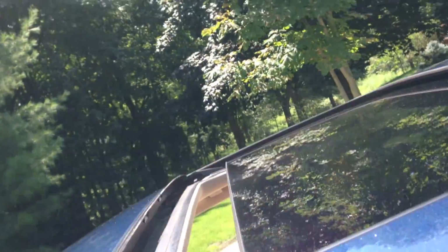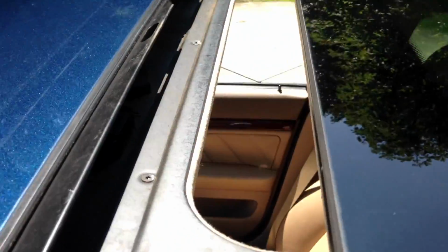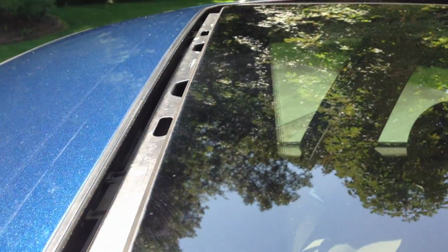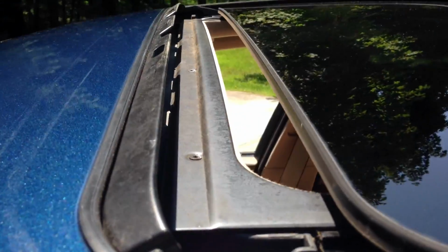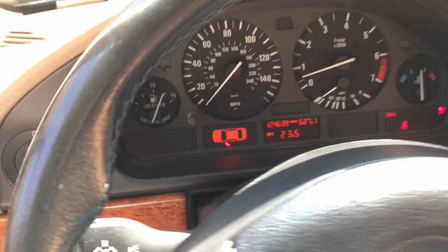So let me get the button here, show you guys. You see it hits right there, and it doesn't want to close. So the way to get around this for the time being is, this is the difficult part, doing this on camera, to actually press up on the sunroof. There we go, just press up as it's closing and it seats properly.